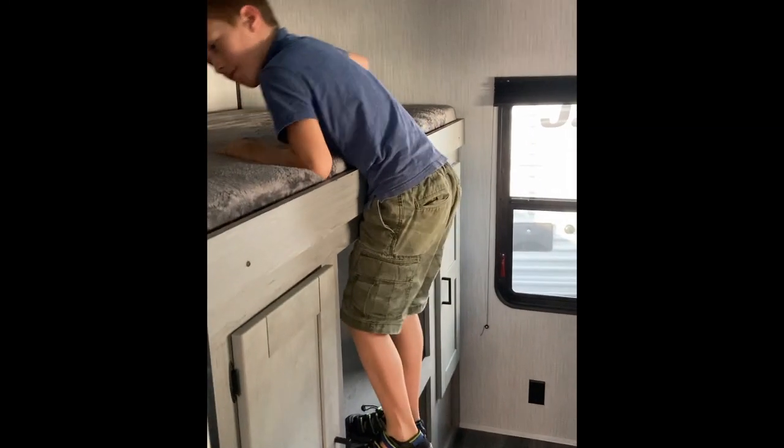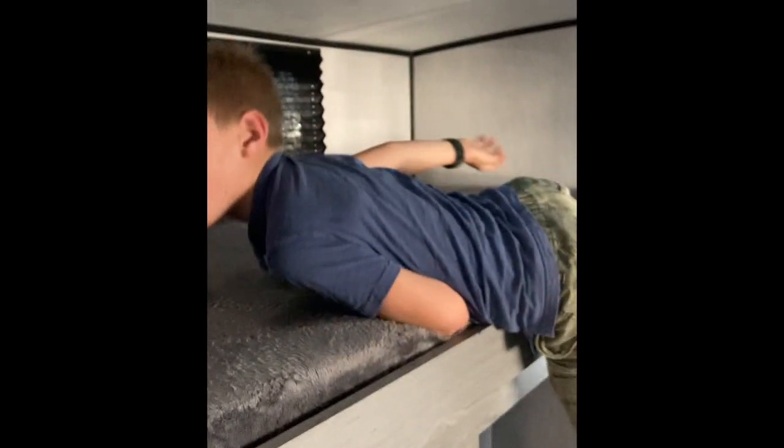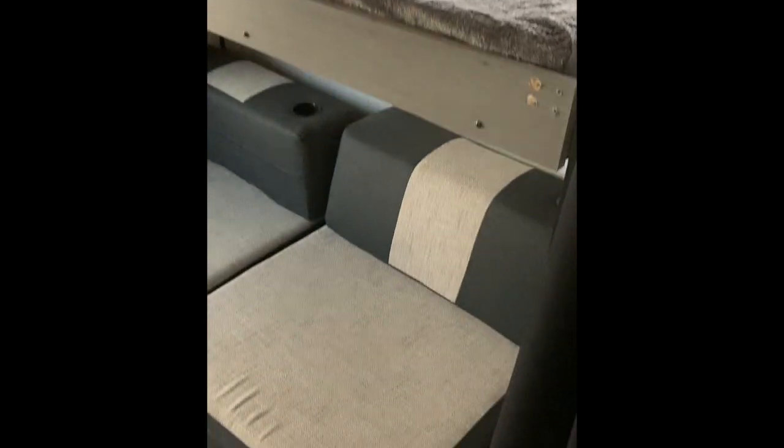Bathroom. My head fits right underneath this window there. And a shower. And here we've got a quad bunk, and a wild boy named Sebastian. Got some storage here.